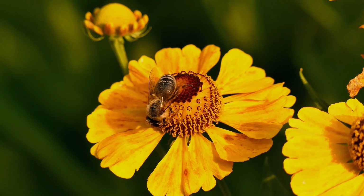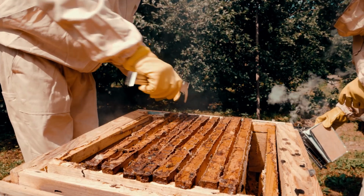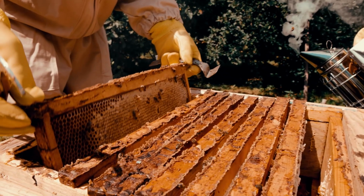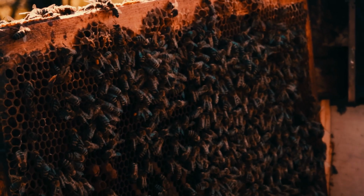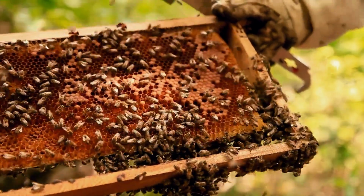Section 6. The vital importance of bees. The next time you enjoy the sweet taste of honey, take a moment to appreciate the incredible journey it has taken from flower to table. Each drop of honey represents the hard work and dedication of thousands of bees, tirelessly collecting nectar and transforming it into the golden treat we love.